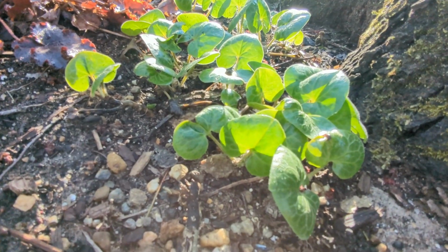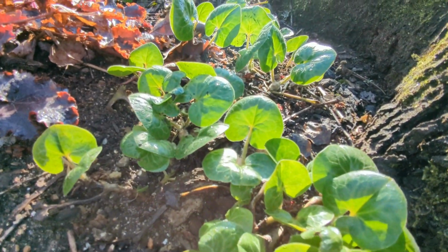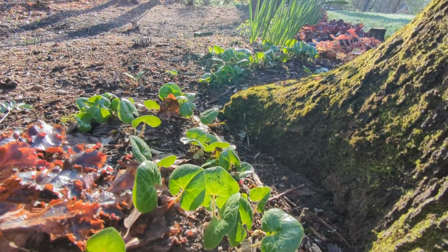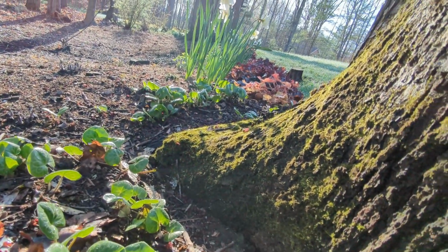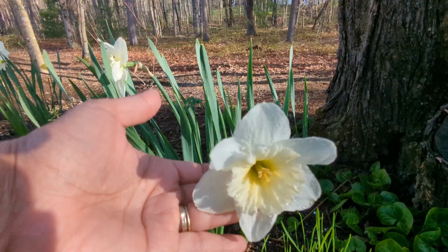Here at the base of this tree is a type of wild ginger. And I think it's so delicate, so sweet, and I love it in a woodland type of setting. Aren't these daffodils so sweet? I just think they're very delicate.